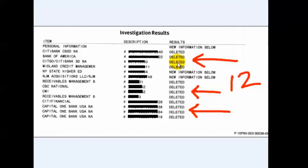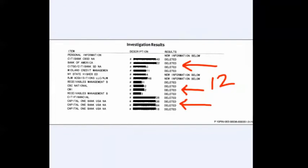How many times have you sent letters to the bureaus only to have them say verified? It's so frustrating. And these are not little accounts. This is Citibank, Bank of America, big credit cards, collection accounts, Capital One, and they're not old accounts within the last year, some of these. So I'm going to show you the report that we pulled to prove that to you.